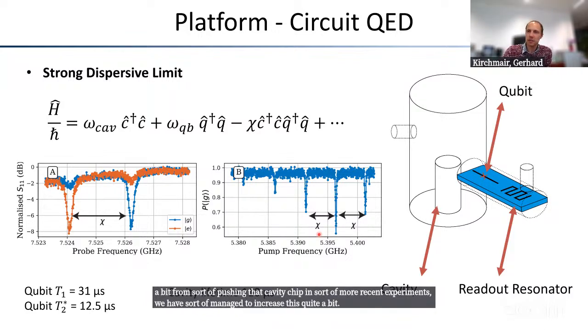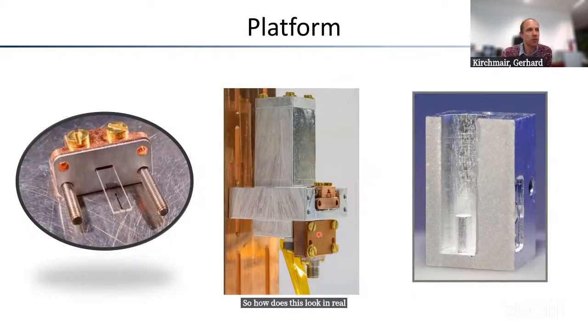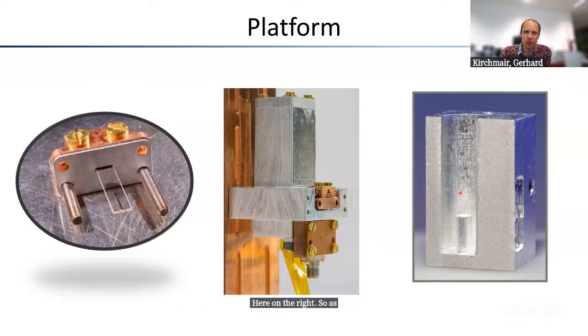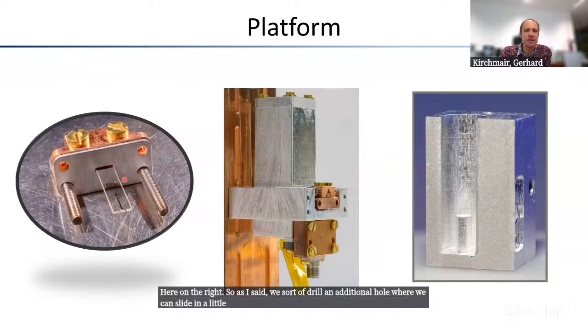So how does this look in real life? I've already shown you the cavity here on the right. As I said, we drill an additional hole where we can slide in a little sapphire chip. You can see here, if you look very closely, you can see the qubit right there and maybe the meandering line here in the back.